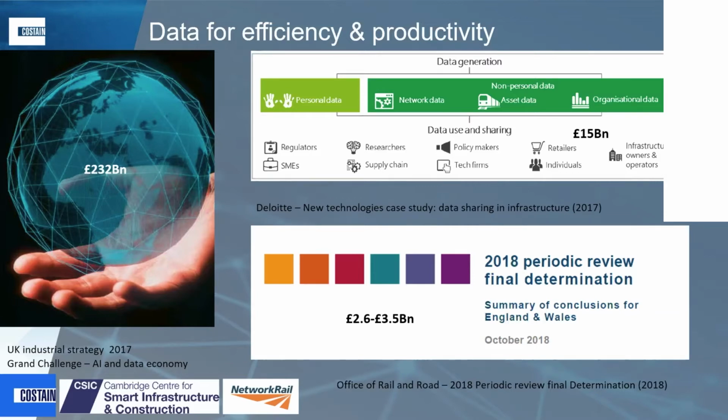We can see that Network Rail, in their final determination for control period 6, which is a 5-year period between 2020 and 2025, are being asked by the regulator, the Office of Rail and Road, to get somewhere between 2.6 and 3.5 billion pounds worth of efficiencies. And Aaron spoke earlier about the 60 different organisational objectives, and obviously one of Network Rail's organisational objectives is to try and manage and realise this 2.6 to 3.5 billion pounds worth of efficiencies. So looking at that as a whole, what does that really mean for a project like Gatwick Station?